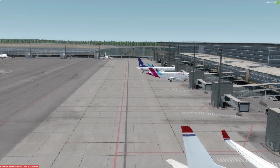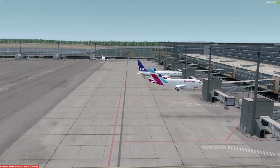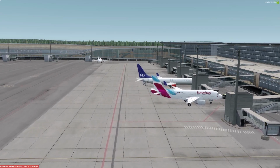The airport itself, Oslo, is fantastic. I mean, look at it. It is marvellous. It is one of the better airport sceneries in my collection, and it just provides such ambience.